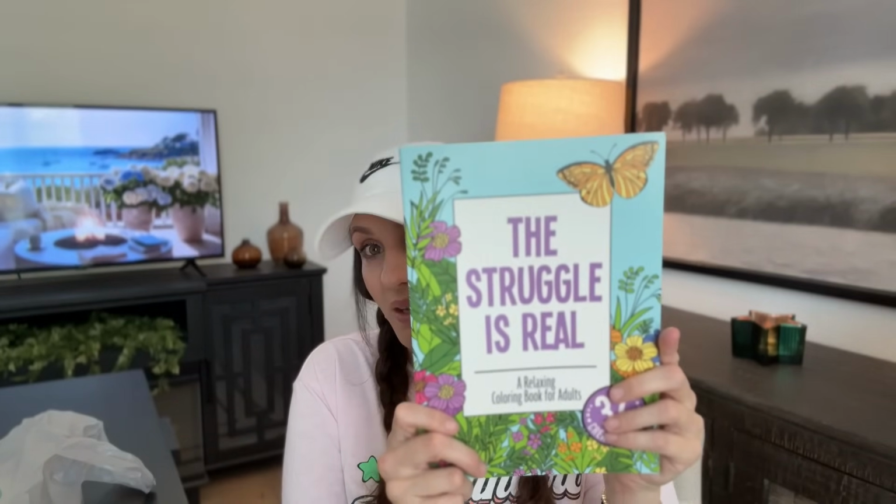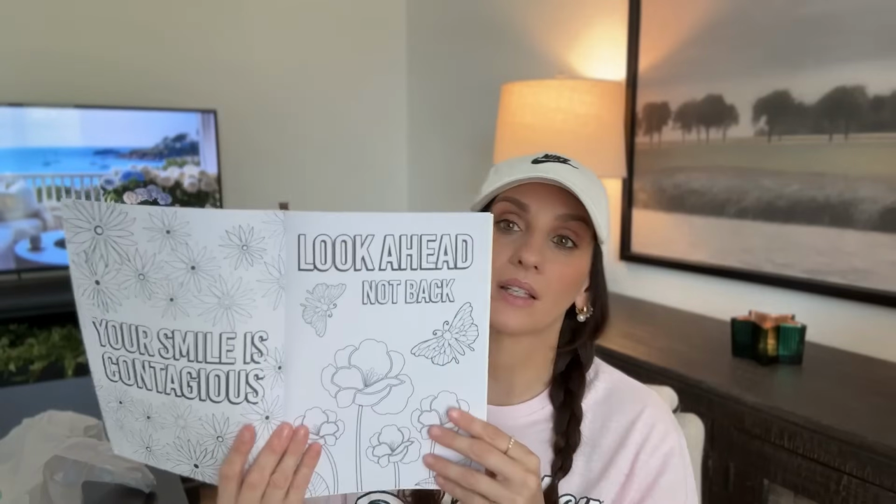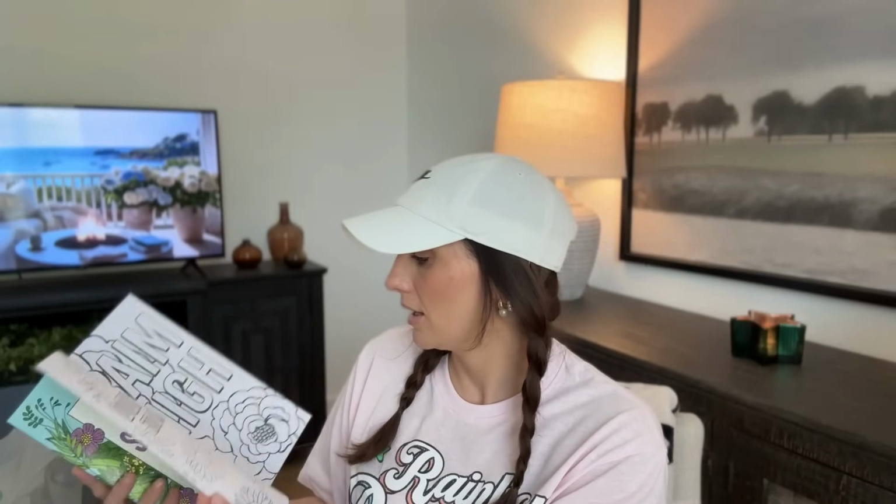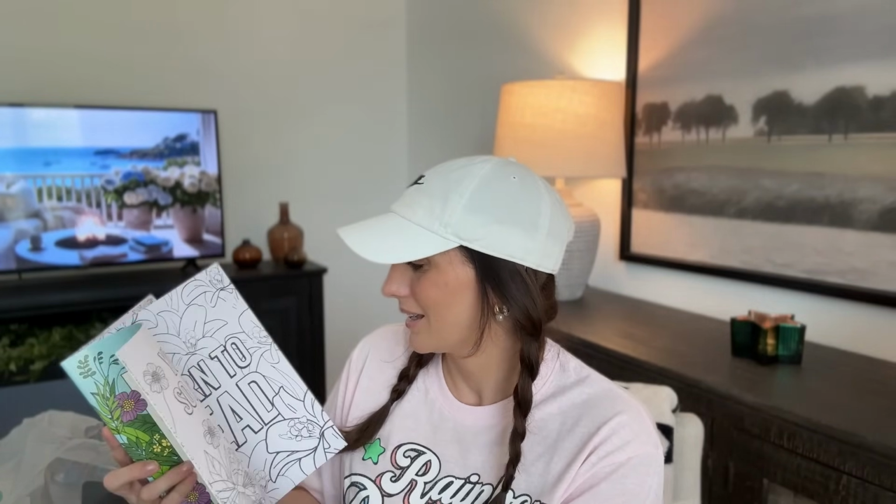Then I found these books, which are supposed to be sarcastic coloring books for adults, and I thought that was just so hilarious. This one's called The Struggle is Real. And I did complete the collection because there's 4 in here. But let's see. Your smile is contagious. Look ahead, not back. Life is an incredible journey. You are extraordinary. Aim high. It's a little bit more positive than I expected. I'm kind of disappointed. I wanted it to yell at me. Like, this sucks, let's take a nap. You know, that kind of thing, but all right. Everything's fine.